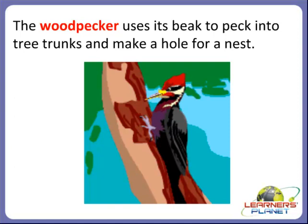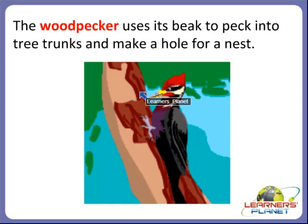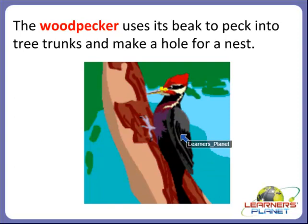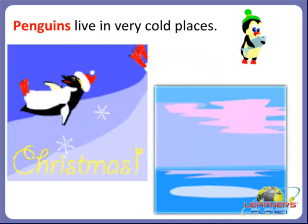For example, the woodpecker. The woodpecker uses its beak to peck into tree trunks and make a hole for a nest. So you can see in the picture, this is a woodpecker. And we can see that a woodpecker is pecking into tree trunks and making a nest for itself.